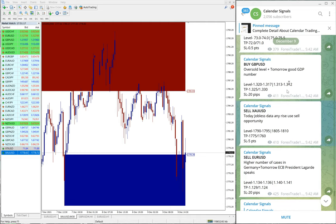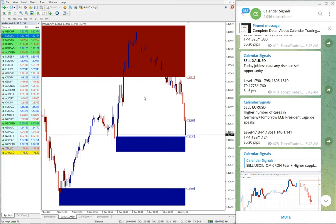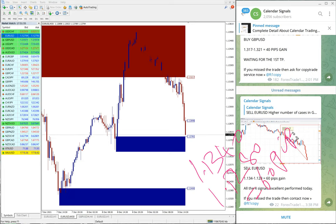And then the next signal performed is sell EURUSD. Let me open EURUSD chart. Here it is, and you can see it just started to perform, and still it is in the downtrend, and still it is falling. And as of now, sell EURUSD signal performed from 1.1340 to 1.1280, 60 pips gain on EURUSD.